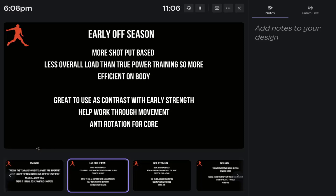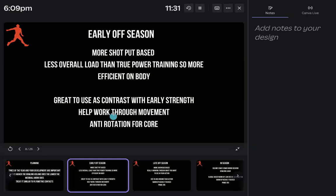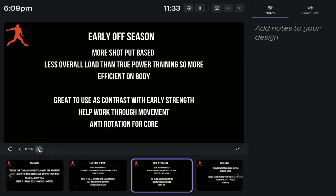And of course, one of the key things, it gets twisted a little bit, but we do want players to be strong. We just don't want them to stay in that strength all the time, because that's what happens. People just stay in strength work and they don't get out of it. So we want strength, but we don't want to stay there. And using the Medballs will help work through movement as well. Hip shoulder separation work, anti-rotation work for core, which we're going to go on to. There's so many great things we get with the Medballs.